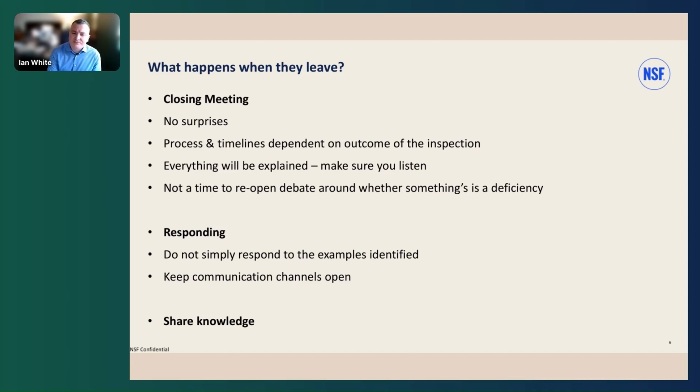It's vital that people listen to what's being said at the closing meeting. It's your last chance to ensure the deficiencies are factually correct. But please note, it's not an opportunity to reopen discussion around whether something's a deficiency or not. That opportunity has passed, and quite honestly, it's really frustrating when someone who hasn't been involved in the inspection turns up for the closing meeting and then wants to argue everything that's said.